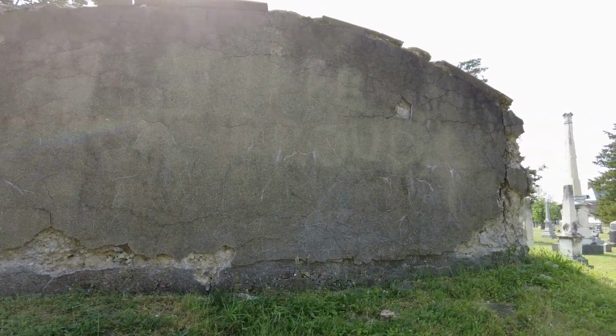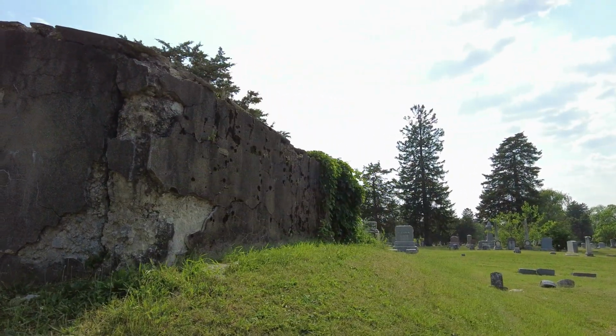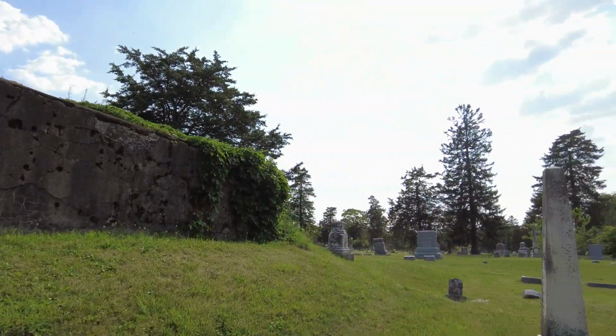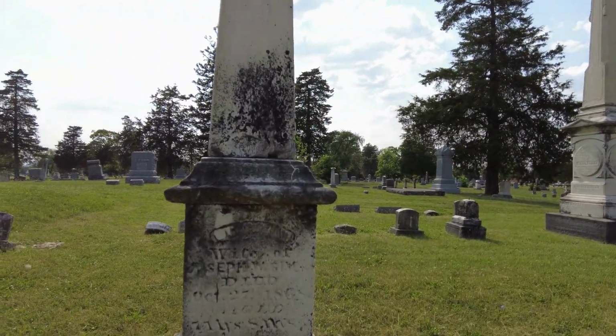I'll zoom out there. Kind of forgot about that when I zoomed into the bell tower. But kind of a fascinating thing. There's probably a lot of history right here and a lot of interesting stories. But as you can see, there's a lot of really historic and old gravestones here.